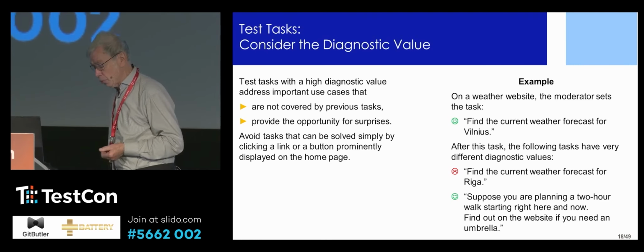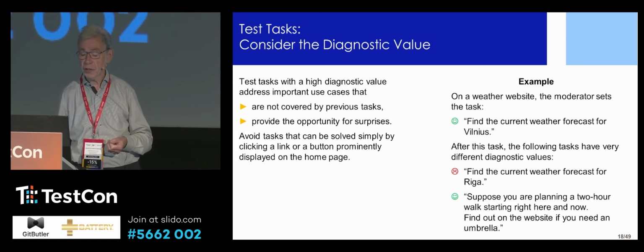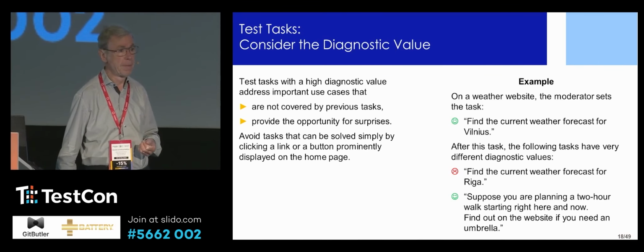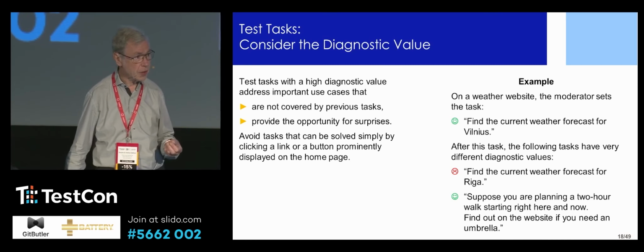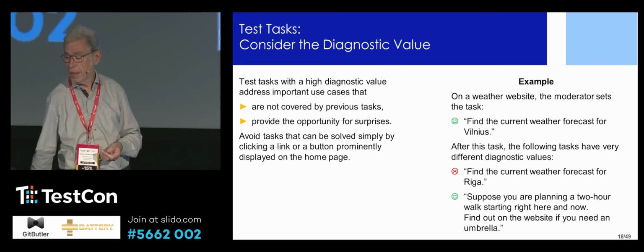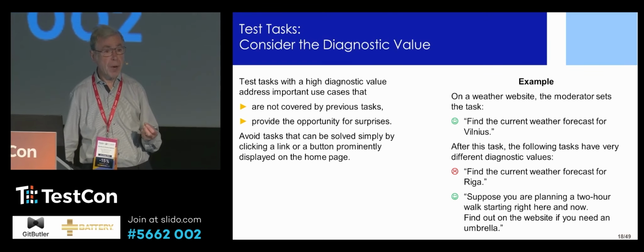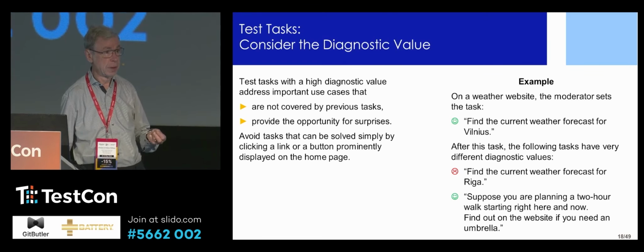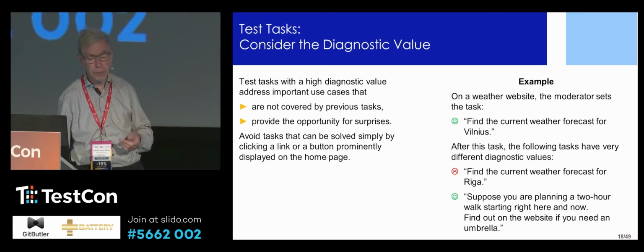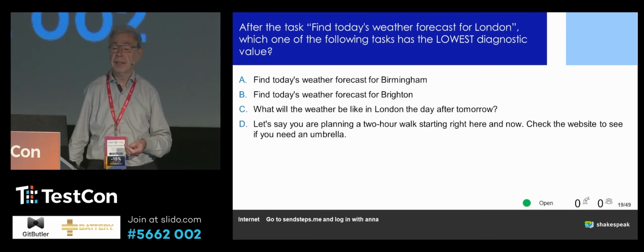So a much higher diagnostic value would be the task: suppose you're planning a 2-hour walk, starting right here and now. Find out on the website if you need an umbrella. That's an okay task. It tests a new part of the user interface. So that's what I mean by diagnostic value. Each task should be clearly different and test a different area of the website than the previous one.